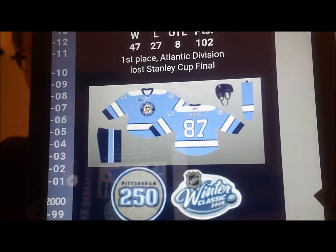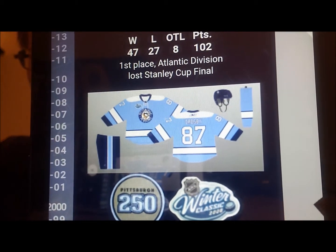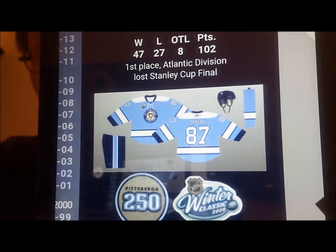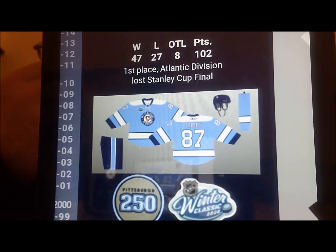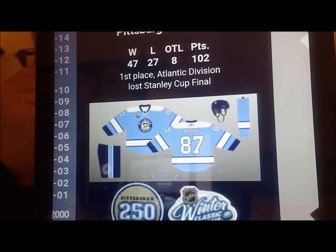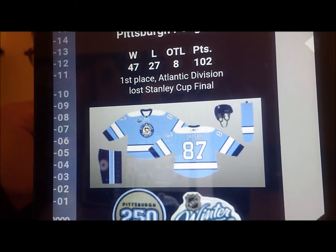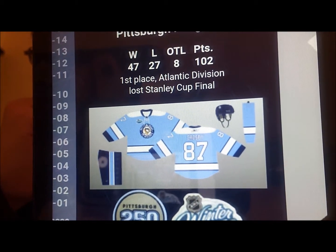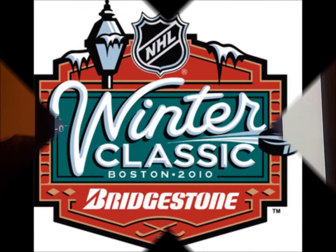I almost get the itchy saying that, but at the same time, from a visual aesthetic, when you have the haters saying it looks good, that's something. And like Boston, they never really get the Winter Classic jerseys wrong. We'll talk about that later.